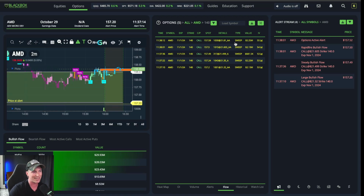The expiration is 11/1/2024. So that means that this is going to expire within a couple of months. The strike price is $140. So that means that this is $20 in the money. This is very, very safe because they are buying an option that has intrinsic value.